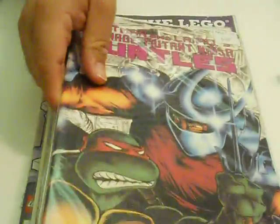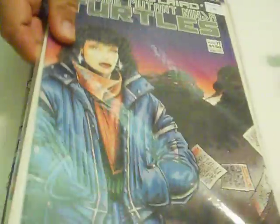9. Instead of just rattling off all the numbers, I'm just going to flip through each one of these just so that you can see the artwork. The artwork is pretty cool on all of these.